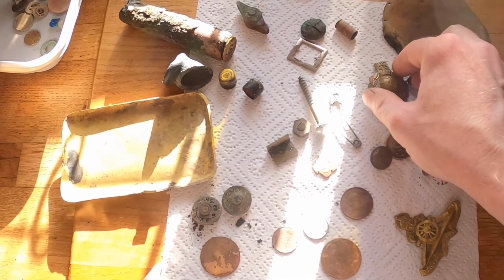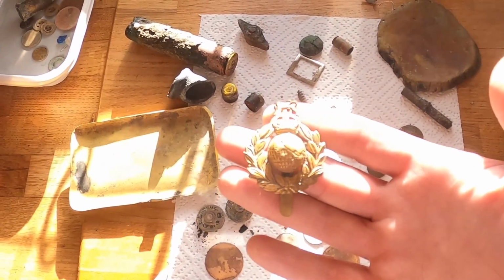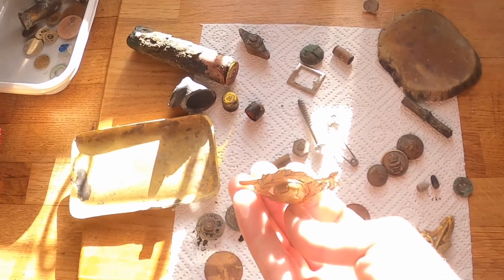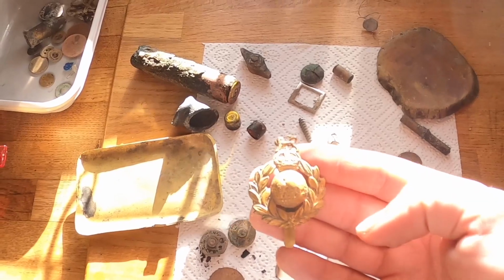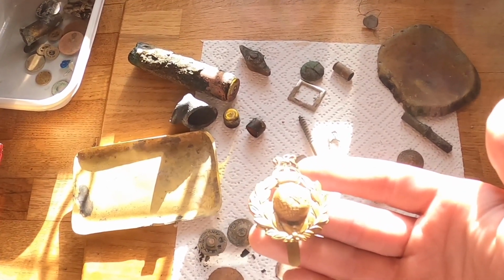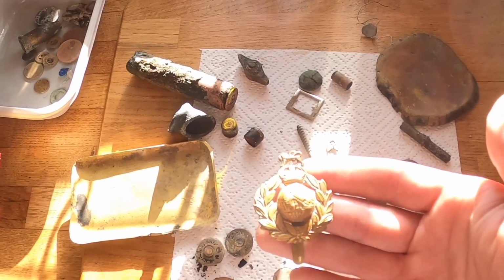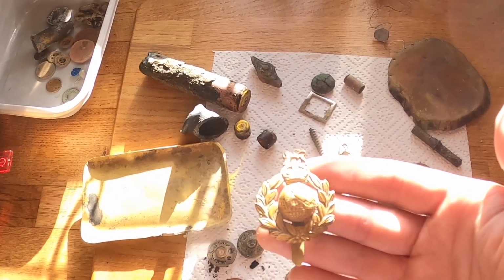And then, you know, what can I say? That was the first one that came up. I saw the edge of it. I think it was down, something like that. And I just caught the edge of it and I thought, what on earth is that? And as you can imagine, when you pull something like that out of a hole, I don't find these cap badges very often. And I know there are some people out there who are very lucky to have permissions where they find these things all the time.